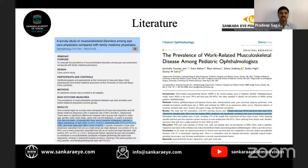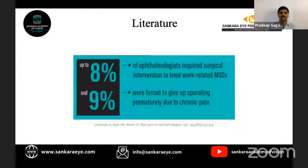If we go through the literature, we come across various surveys which show a high incidence of musculoskeletal diseases among ophthalmologists. The data is really alarming. Up to 8% of ophthalmologists require surgical intervention to treat work-related musculoskeletal diseases, and 9% were forced to give up operating prematurely due to chronic pain.